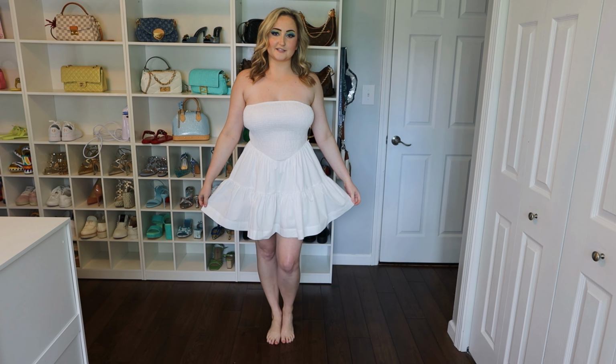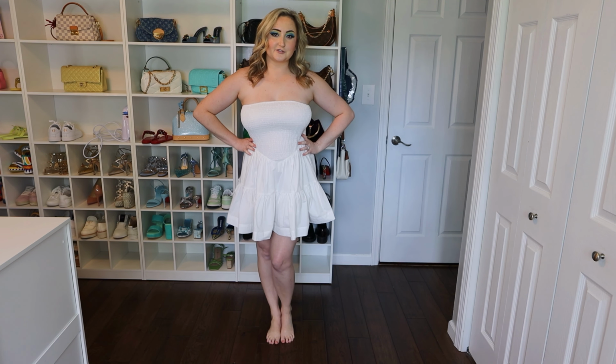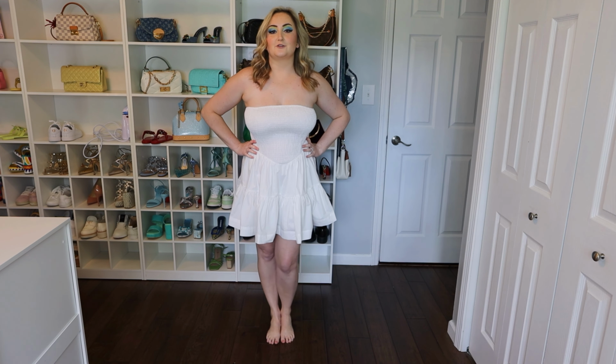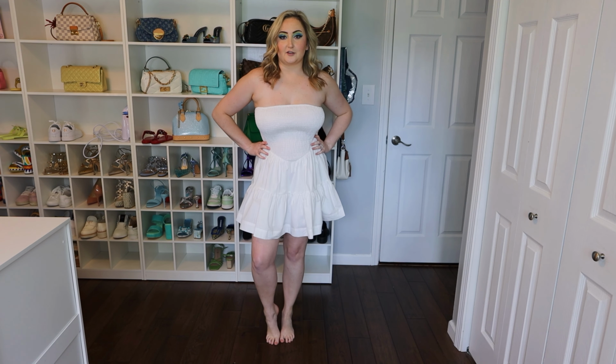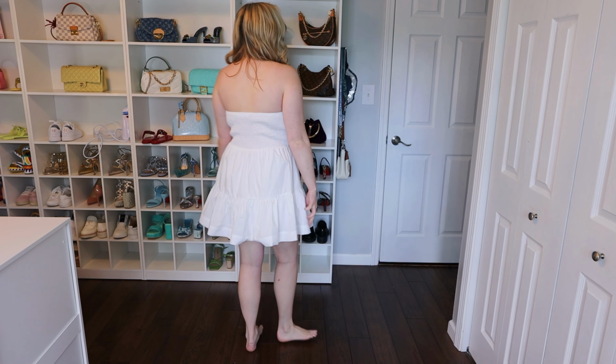Here's the next one. It's this cute little white smock strapless dress. Again, super cute for a bridal shower or something like that, or just a cute little white summer dress. Love the fit. Super cute. It's just a nice simple white dress. Not really much else to say.